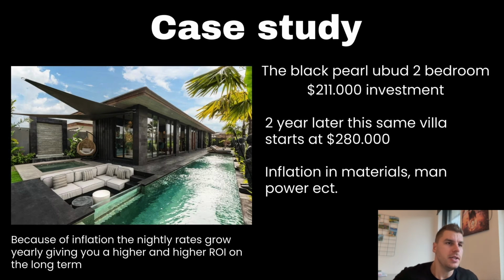Next case study. This is a case study from the Black Pearl in Ubud. It's a 2-bedroom villa. I know the owner of this villa paid around $211,000 because I was looking at building something the same like this. But the construction company said that this villa was starting at $280,000 now, because in this 2 years difference, there has been so much inflation in the materials, the manpower, the staff, basically all around Bali, that the prices just increase. So there's a lot of inflation going on in the Asian countries.